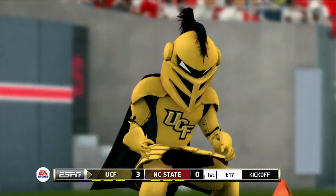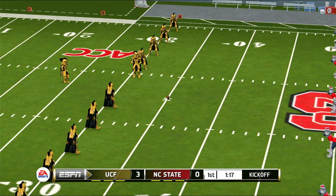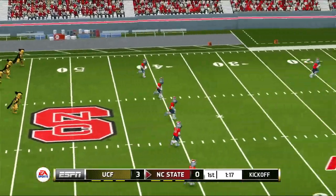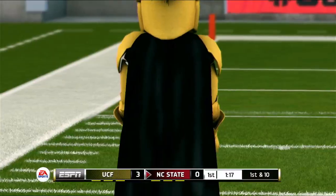And he splits the uprights. Yeah, he got some good leg behind it, and he kicked an accurate ball right between the goalposts. 3-0, UCF. He really got a hold of that kick. And it sails out of the end zone for a touchback.